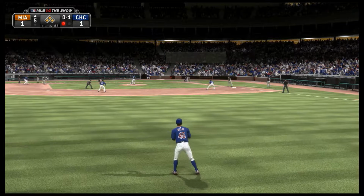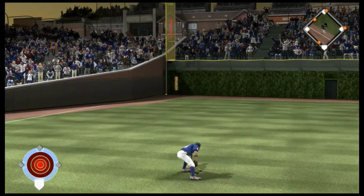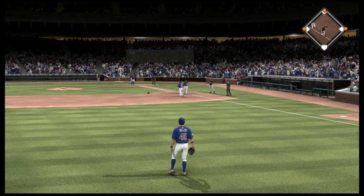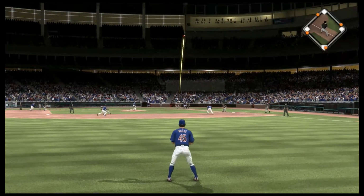Yeah, the team leader in RBIs. He's got a shot to push that lead out even further if he could come through here. And this scoots under his glove. Oh, what a time for that. And that'll bring home the runner from third to make this a 2-1 ball game. Error for his efforts here. Or maybe you'd call it lack of effort.